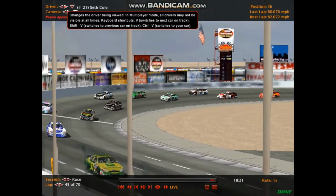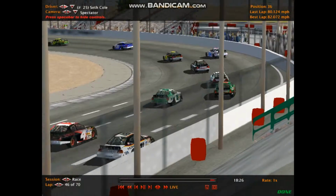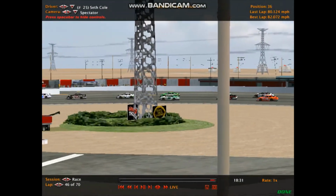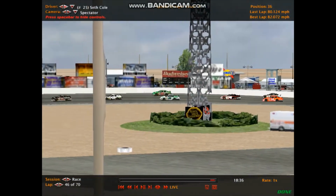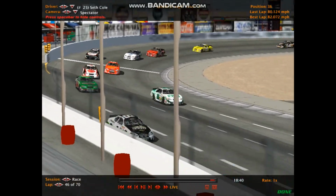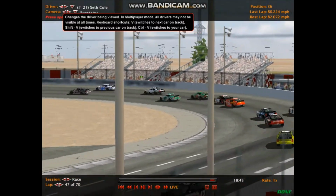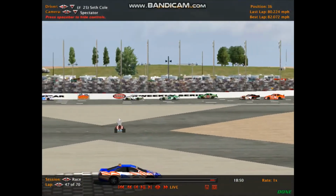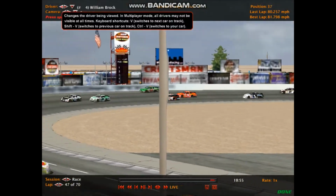And here comes number 25, Seth Cole, to the low side, trying to unlap himself again. Two cars behind Seth, though, is second place runner Matt McIntyre. Nathan way up the track here. Here comes Seth. He's back on the lead lap for the time being now, but here comes Matt McIntyre. He's closed up on the back bumper of the 4 car of William, trying to unlap himself. All the while, Matt trying to help himself to the lead.